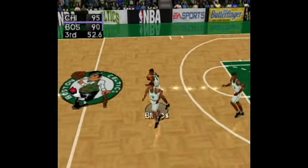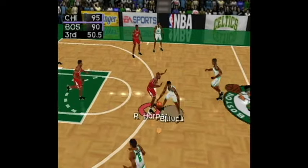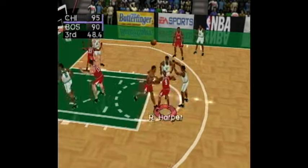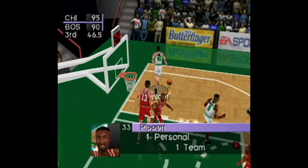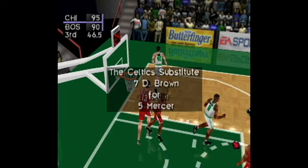Inbound pass to Billups. From the top of the key to Knight. Pippen picks up the defensive foul. Brown checks into the lineup for Boston.